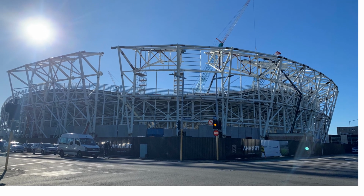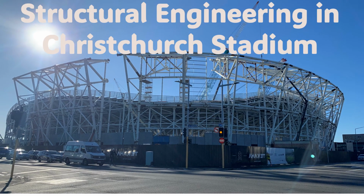Gentlemen, this is about a new stadium that is being built in Christchurch, New Zealand. The stadium is dubbed One New Zealand Stadium. It's still under construction. It is being touted as a state-of-the-art multi-use arena and will cost around $683 million. The stadium will have a capacity of about 30,000 seats for a sporting event and 36,000 for a concert.